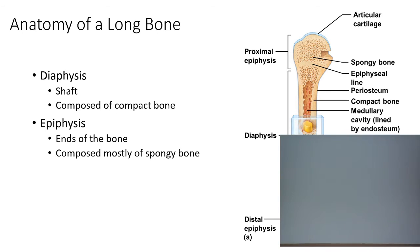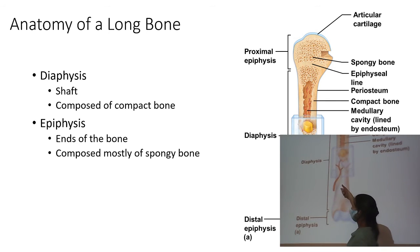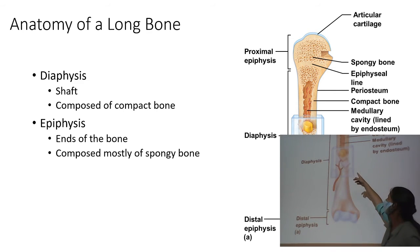Okay, so bones, nice long bones, here we are. The diaphysis is the tube part. It's the shaft. It's compact bone and it's hollow. So I've got compact bone here on the outside, and then there's other stuff in the middle. We'll see in a sec.